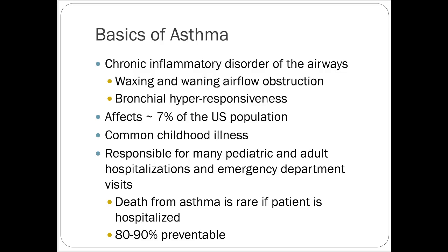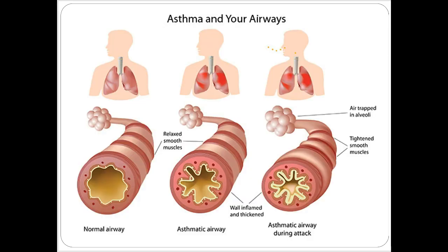And our major primary prevention methods are rescue inhalers. The other thing would be quick access to EMS personnel. If you can get an ambulance to you, they can make sure your airway stays patent, give you breathing treatments and that type of stuff. This just shows asthma and the smooth muscles surrounding the different parts of the lungs that tighten and cause constriction during an inflammatory response during an asthma attack.